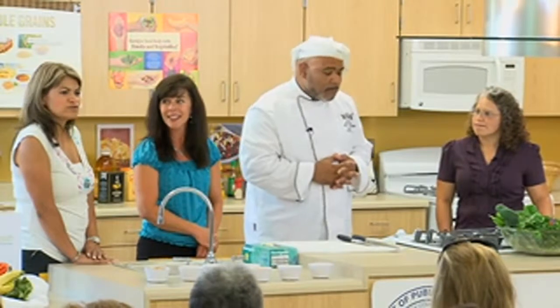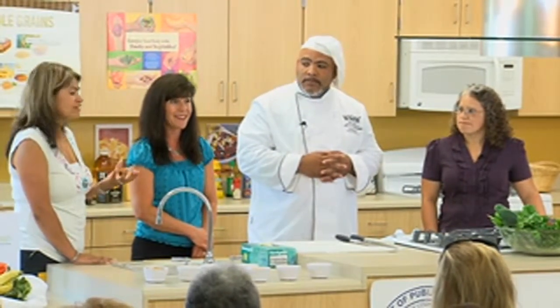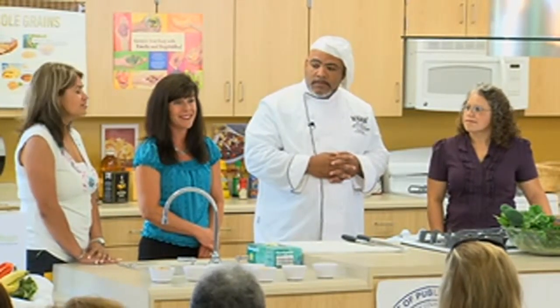Did you know you can use your CalFresh dollars to buy seeds, herbs? You can actually buy the plant to grow your own fruits and vegetables. So that's a good thing.